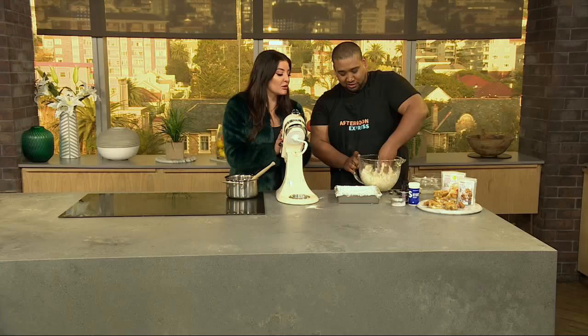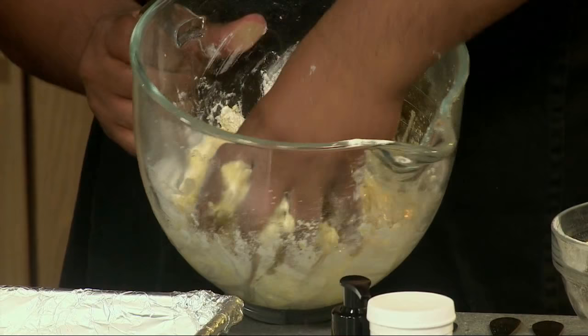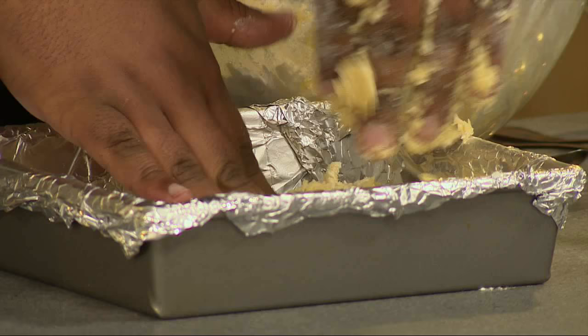That cookie dough is getting chunky. Look at that, it's coming together. You don't want to get it too processed. You want it to stay short, so it's just crumbs and snaps in your mouth. Like a shortbread. Yeah, that's exactly where the name comes from. So pack it in there.